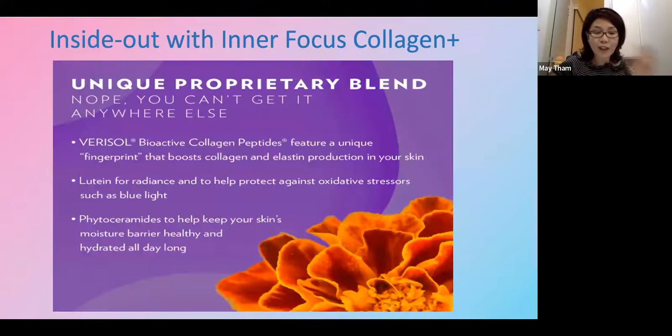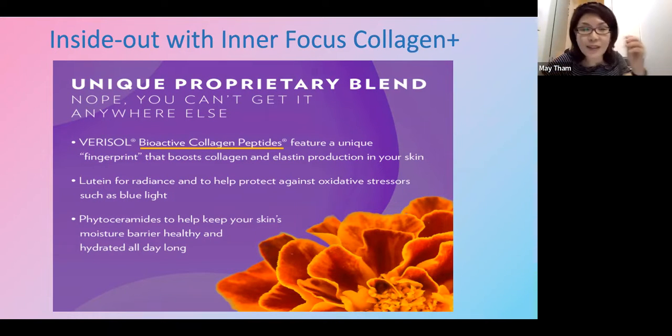Like I say, not all collagen is created equal, all right? So why are we so unique? We are unique because of three ingredients that we pack into this drink. First and foremost, the bioactive collagen peptide features a very unique fingerprint, okay, that boosts your collagen and elastin production. And this can be proven clinically. What do I mean by fingerprint? Collagen is usually a very big molecule. Our collagen is so tiny, okay, that it can be absorbed very quickly into your bloodstream. That's why it is like the fingerprint.